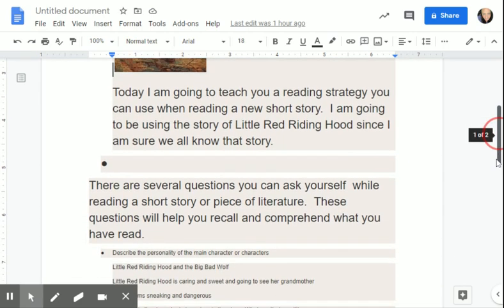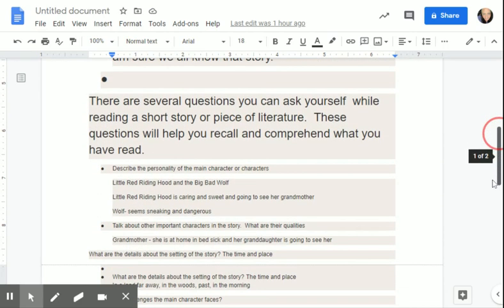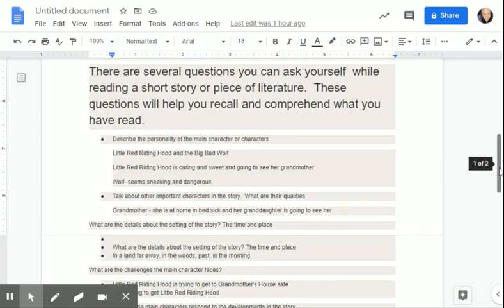Okay, there's several questions that you're going to ask while you're reading your short story, or maybe you're reading an epic poem like Beowulf or Macbeth or something like that, like a play. Whatever the story is, whatever the format, you can always ask these questions. So the first thing you're going to do, I'm going to highlight it for you, is you're going to describe the personality of the main characters.